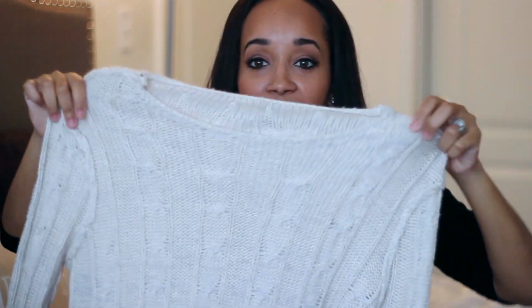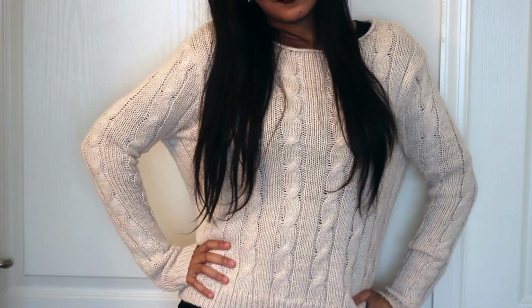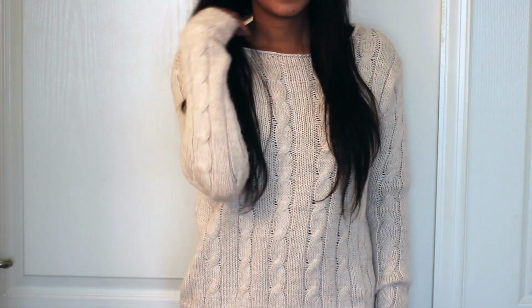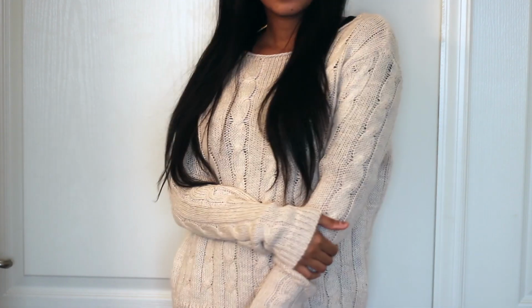This is the next sweater I got from them. This is more like an everyday sweater. This is the free one I got, and this one is in a size medium, so it does run a little big. But this is great because this is something you could just throw on and go. It's not like one of those tight-fitting ones. I like this because it looks really casual.